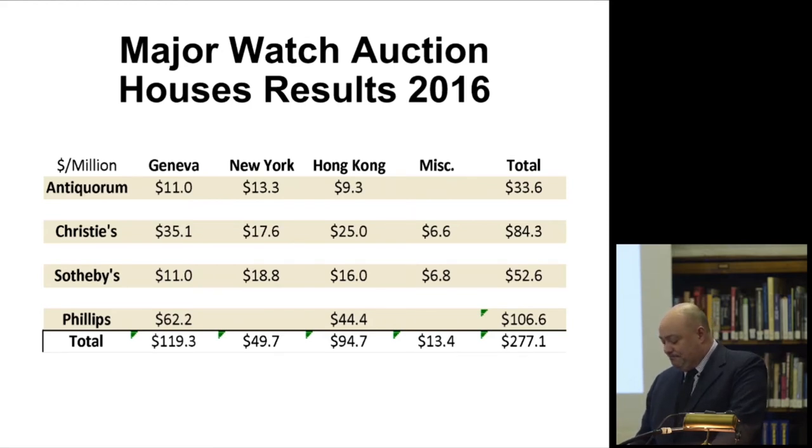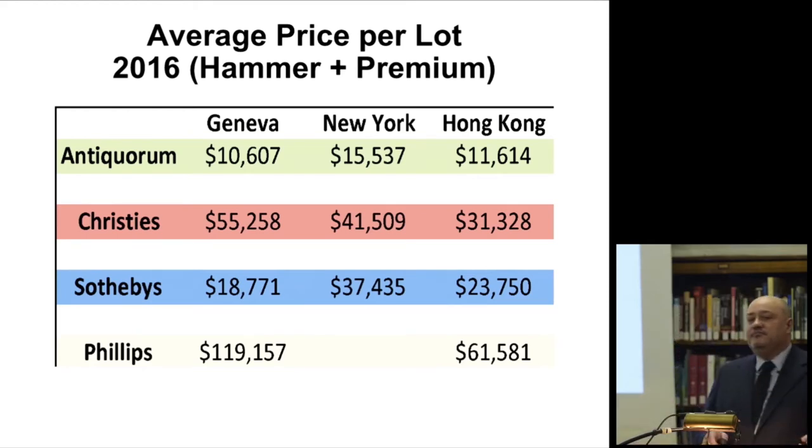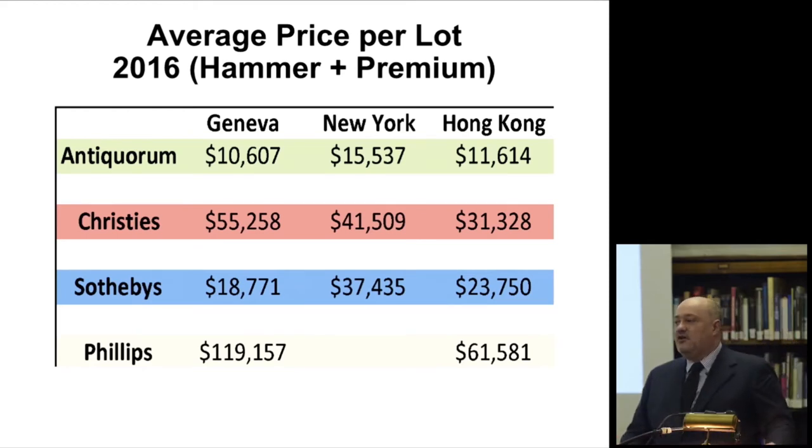It's very interesting. Now, what does this mean to you? It means where do you go, where maybe you can put a watch, who is the big guy, who talks the big game in which city? And that kind of gives you an idea. Now, average price per lot, and this is why it's important for you guys, is when I was in the auction business, guys show up with a $5,000 watch and he thinks I'm gonna kiss his feet and beg him to take his watch. And this kind of gives you an idea of where the business is.